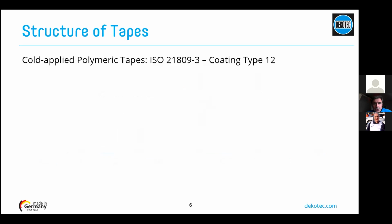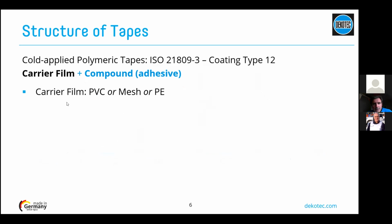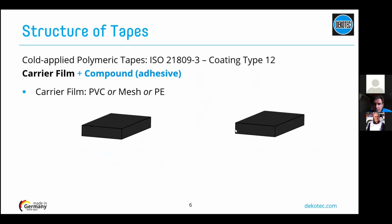The structure of the tape, it's a reminder, we talked about this 2 weeks ago. Typically, a tape has two basic components. One is called the carrier film. The carrier film can be typically a PVC film, a mesh film, or a PE polyethylene film. This is the carrier film, which is symbolized by this black surface. And the compound is also called adhesive. The compound is typically made of bitumen or butyl rubber.